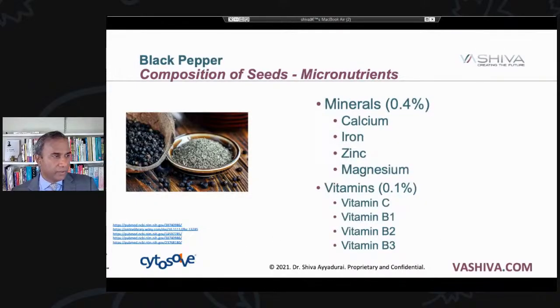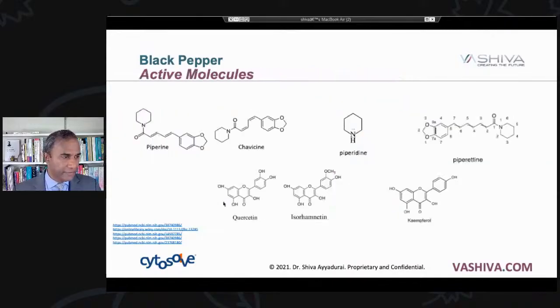Now, there are also other micronutrients, minerals and vitamins: calcium, iron, zinc, magnesium, all in pepper. And then we have vitamin C, vitamin B1, B2, and B3. Those are the different kinds of ingredients in there.